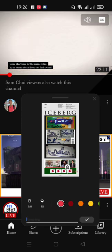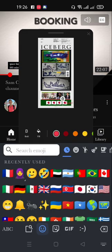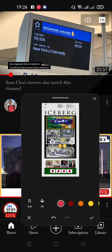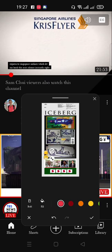While by no means cheap, if you can find award space, these suites are available for 86,000 miles per person one way from Frankfurt to New York or vice versa, and about 100 euros in taxes per person. This was expensive, but so worth it. I transferred these points from American Express to Singapore Airlines, which let me book the seats almost instantly.